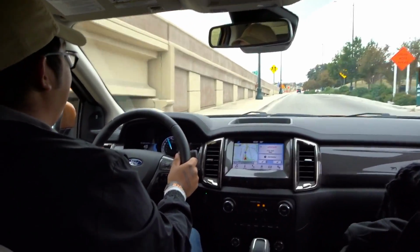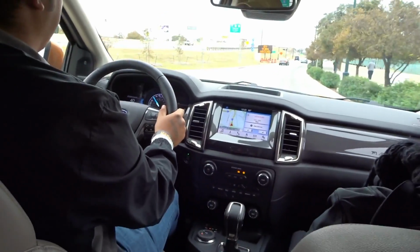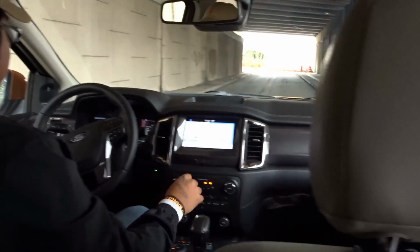Towing is about 7,500. Your max payload is going to be about 86 and some change. Yeah, for that sport mode. Yeah.